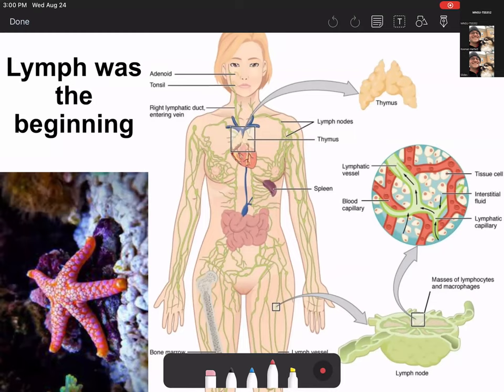The reason there's a starfish there is that's the beginning where we saw lymph for the first time. Early taxonomists were poking at animals all the time, and if you poke a starfish and puncture it, the area becomes inflamed and white stuff will start to flood towards that area. That is lymph swelling, that is inflammation.